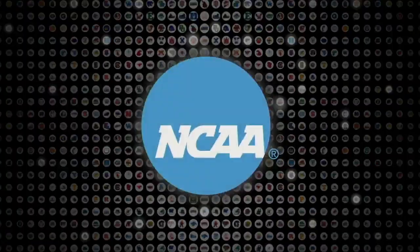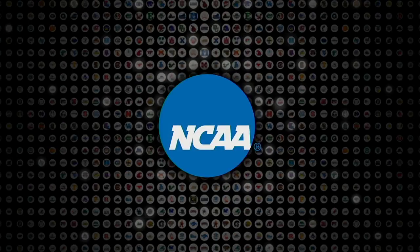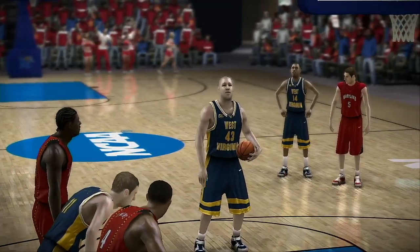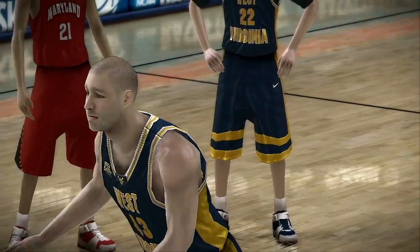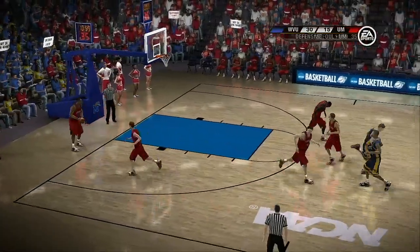He takes the hard hack in the air, but he lays the ball in. That's one you take for the team, Brad. He goes to the line for the first time. Makes the shot.